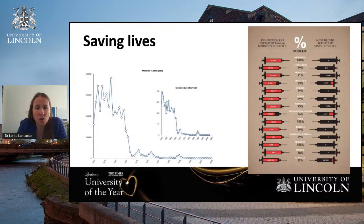And going along, there was about 600,000 to 800,000 cases in the US, I should say. Once the vaccine was introduced, the first vaccine was introduced in 1963, and there's this very, very sudden drop-off in cases and in deaths at that time. And really since then, there's been very, very few cases and deaths, with the odd outbreak here and there.